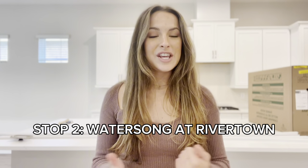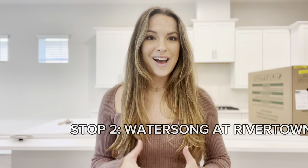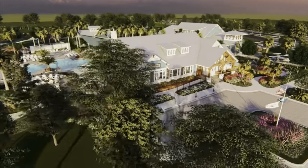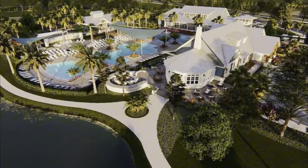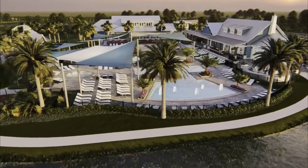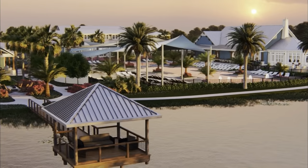Alrighty, so I am here at our next stop in the community of Watersong at Rivertown. This community is absolutely beautiful, and if you would like that laid back river lifestyle, then this would be the perfect community for you. Now, Watersong also has access to the amenities in Rivertown, which include two current clubhouses, and they are building a third amenity center in Rivertown as well.